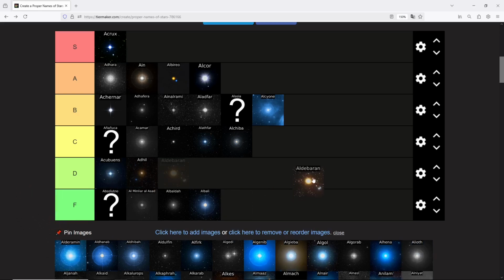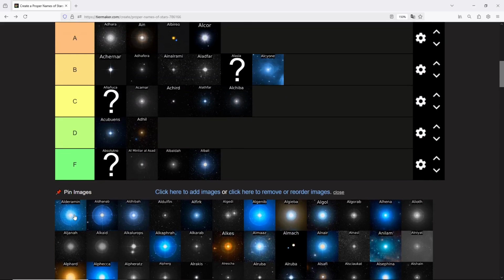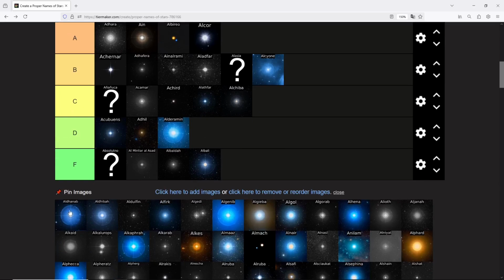Aldebaran. If it's pronounced how I think it's pronounced, I think it's probably S. That is a pretty cool name. Alderamin is how I'm going to pronounce it. I think I'd put it in F, but I think I'm probably mispronouncing it, and there's probably a more interesting way of saying that.